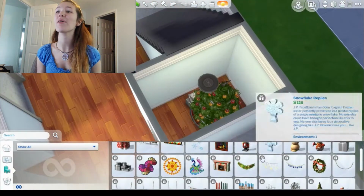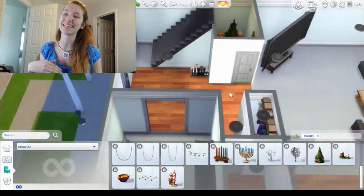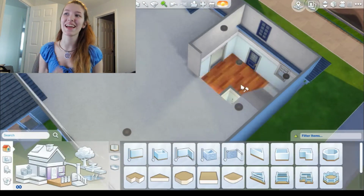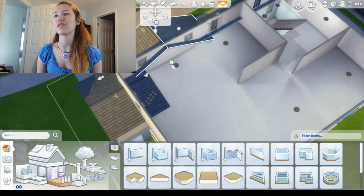Let's see, what are we doing? Oh yeah, we have this closet under the stairs, and that's where we keep all of our holiday stuff. So I just threw a ton of Christmas stuff in there because that's actually what it looks like. So this was fun. Making the balcony was really fun for me.